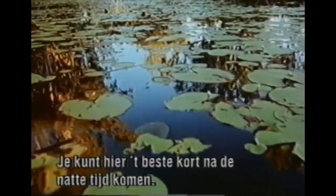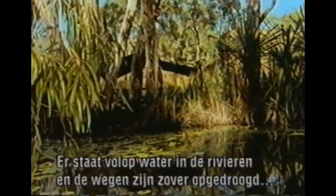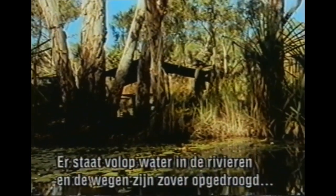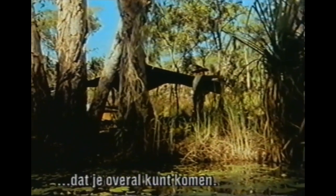The best time to visit this part of the world is just after the wet season. All the rivers and the lagoons have all been topped up and the bush tracks have dried out enough to let you get into the heart of the country.